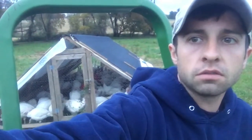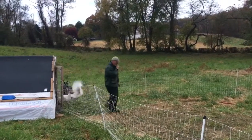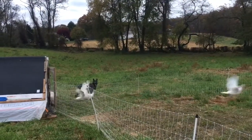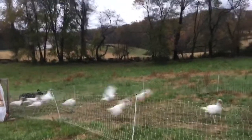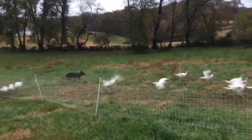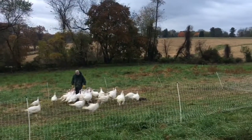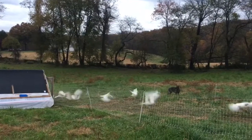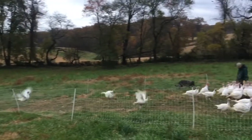Did them this morning. It's about 7 o'clock. Nice and light out. Just opened the egg layers. Time to move the turkeys to some fresh pasture. Fresh pasture, let them out every morning.